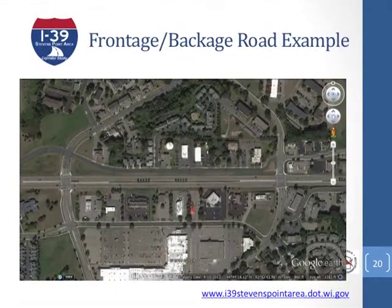It's kind of hard to see in this area, but this is a couple of examples of a frontage and backage road system. You'll see it's a 4-lane corridor with a grass median in there. On the bottom is a backage road system, so all the businesses there don't have any access onto the main roadway. All their access comes off of the backage road. On the north side is a frontage road, so all the businesses feed off the frontage road.